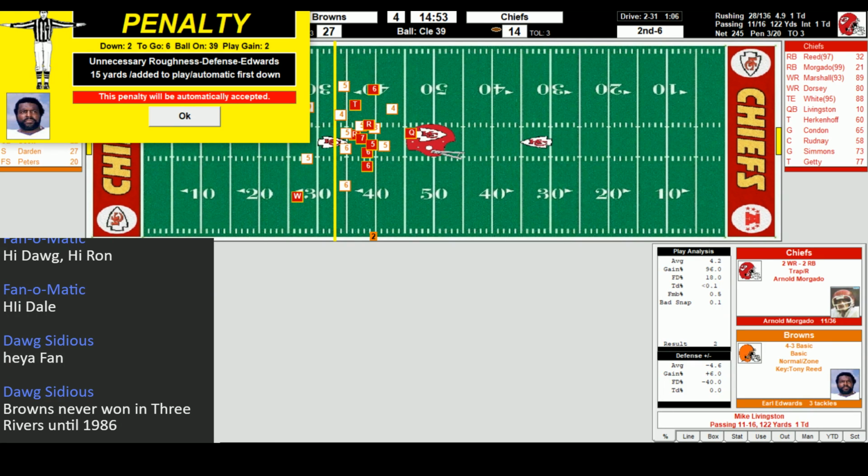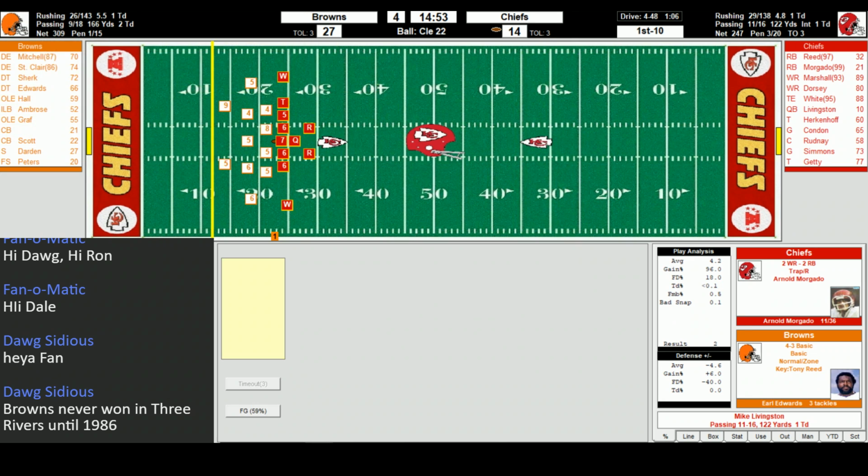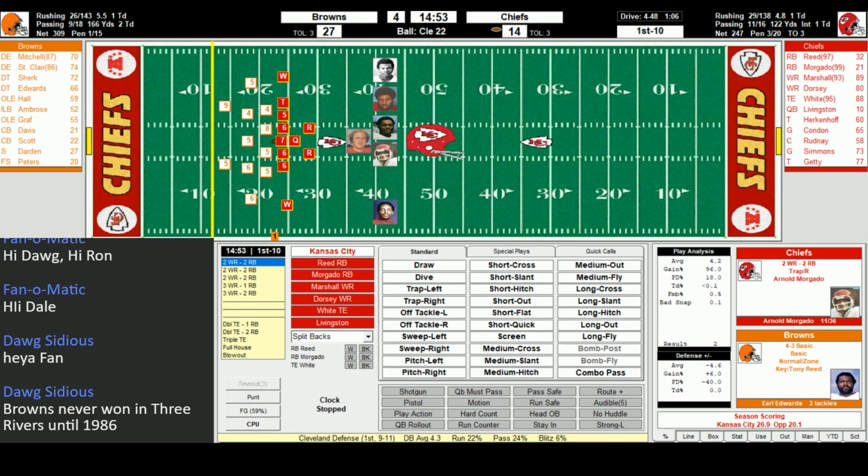Morgado probably said something about Halloween. Edwards disagreed with dressing like Barbie. And that's a 15-yard penalty. So now it goes down to the 22.